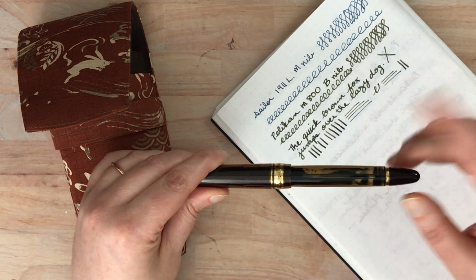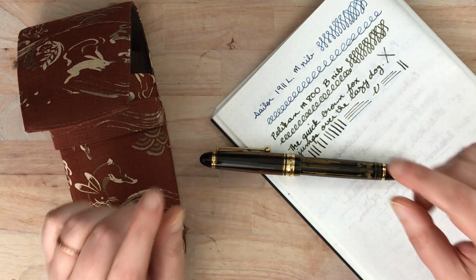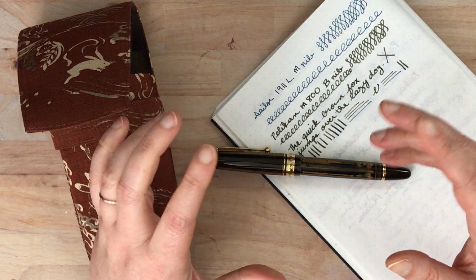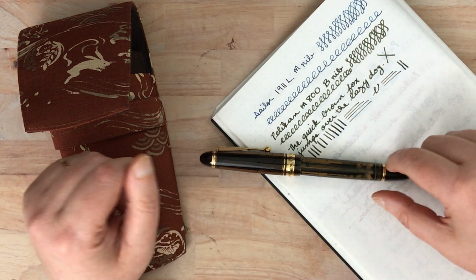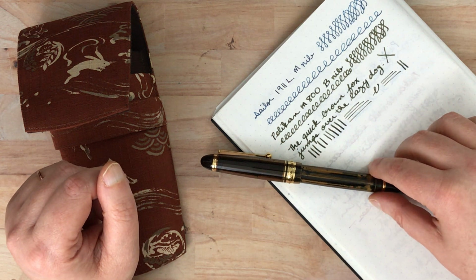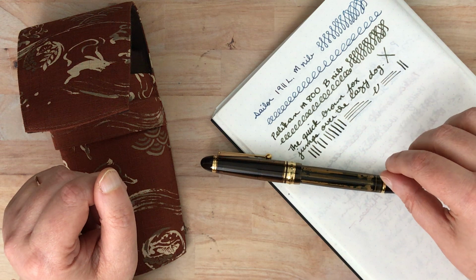And another word of warning, I purchased a Sailor 1911, just a standard size. It's the profit model, which is sort of for the Japanese market. I ordered it, and I think the pandemic kind of got in the way. It has been in shipment for over 3 months.